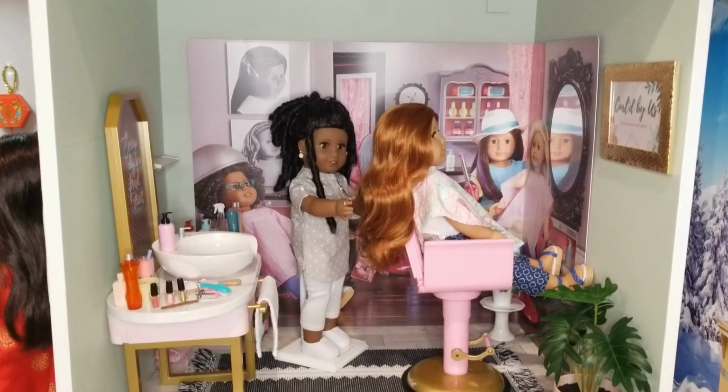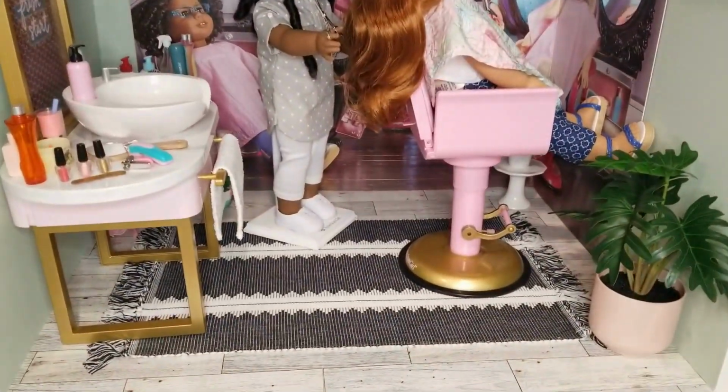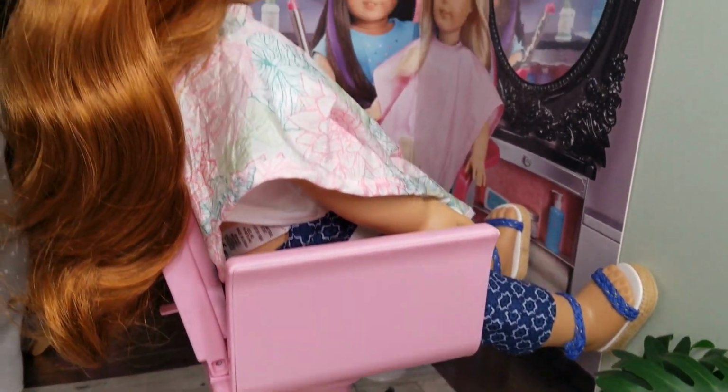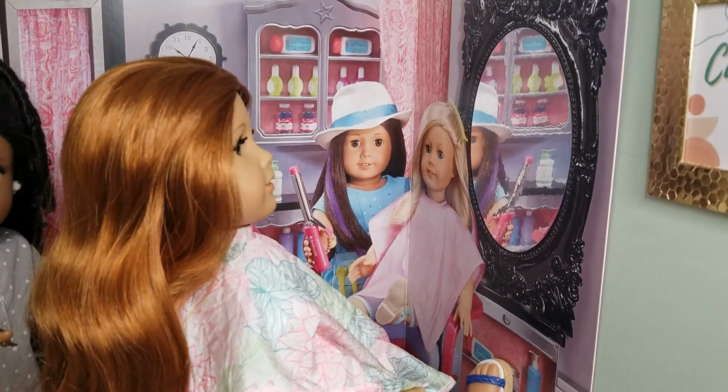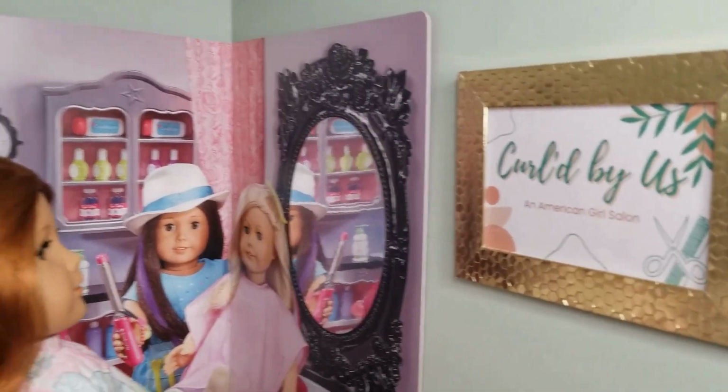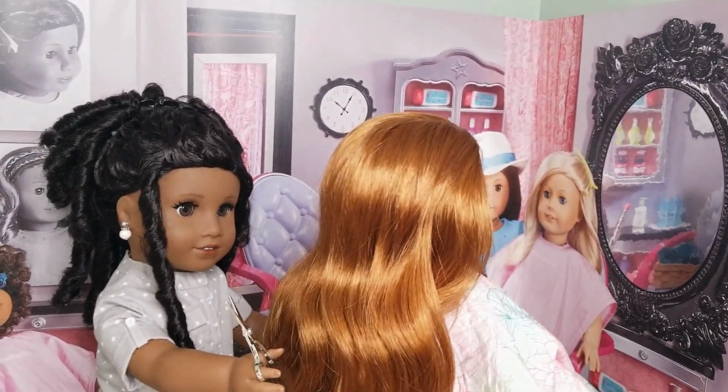And then to the right of that is the Curled by Us hair salon. Yes, it is a World by Us pun. I didn't change up a lot of this other than I took all the Christmas stuff back out. I changed who's in it.